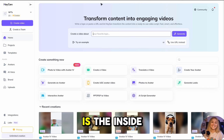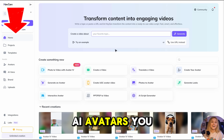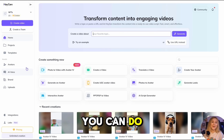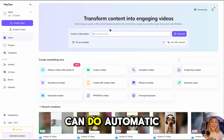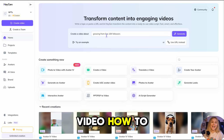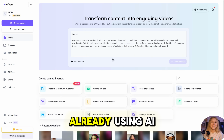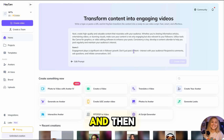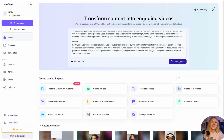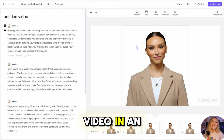All right, guys, here is the inside HeyGen account, and you can see they have so many tools. It would take hours and hours to cover them all. You can do AI avatars, you can do faceless viral videos, you can do AI voice, you can do automatic videos on any example. For example, you can make a video how to grow from 0 to 10,000 followers and then click generate, and it's already using AI to write the scenes, and then you click create video and it will generate the whole video in an instant.